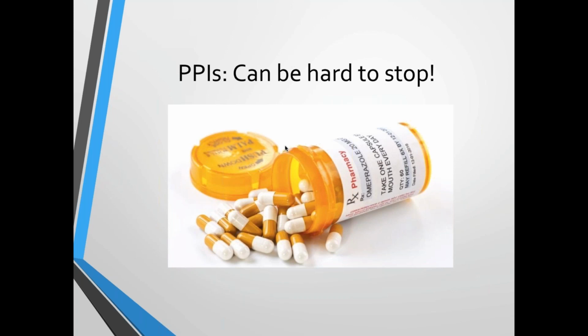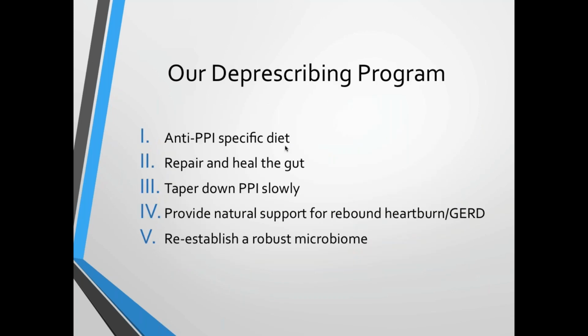But you can, with an intact hand and no cuts and lots of callus in your hands, wash your hands in acid quite well. Thank you very much. So what does a deprescribing program involve?